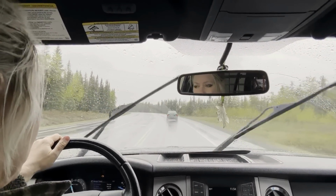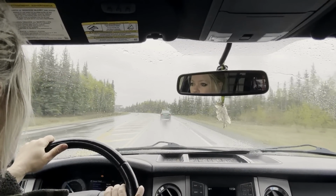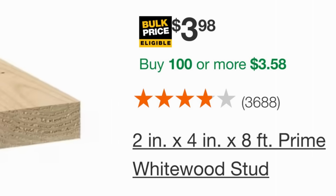Well, now that I have the post office out of the way, I'm going to stop in Glen Allen because I need to price out some lumber. I know that a 2x4 by 8 foot long stud is costing $3.98 in Wasilla at Home Depot. And I'm curious what it's going to cost in Glen Allen. I know Glen Allen is more expensive, but if it's close to what it's going to cost me on the other side of the state, I'll just get them in Glen Allen.